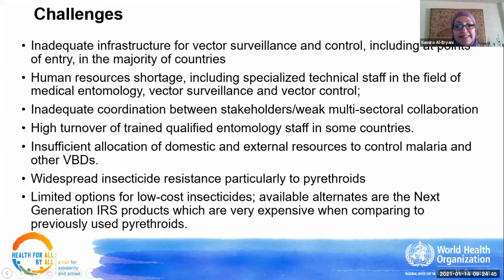Widespread insecticide resistance is also a challenge, particularly to pyrethroids. There is widespread insecticide resistance to pyrethroids, and there are also limited options because of this pyrethroid resistance. We need to rotate to other, more expensive insecticides.